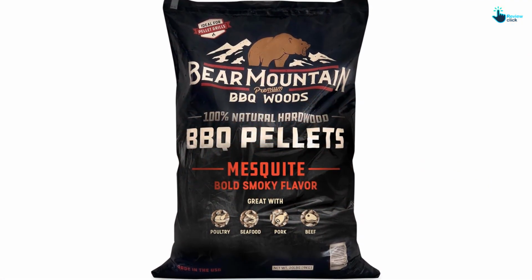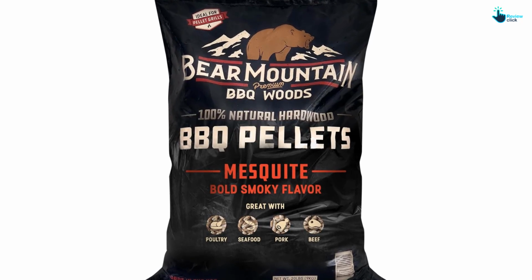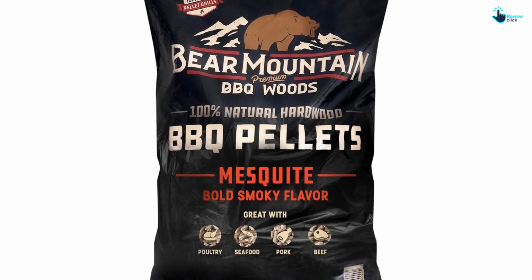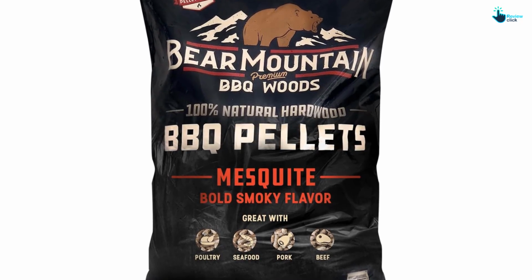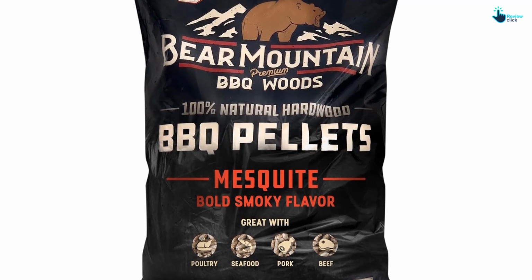Bear Mountain are upfront with what's in their pellets, stating that they do contain alder or oak as a base wood. But, in our opinion, that's not a bad thing. Oak and alder burn consistently, which helps to create reliable heat and smoke levels, regardless of the variety chosen.